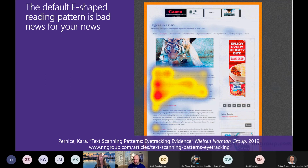And then they go down a little bit, they read a little bit more, they go down, they skip a whole bunch of parts of the paragraph, but they always read kind of the first little part of the paragraph, and then they keep on scrolling. Eventually, they just give up.